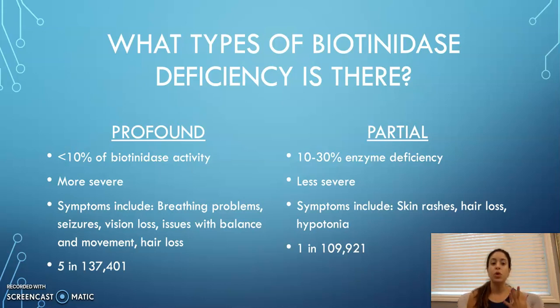With profound, it is more severe and the symptoms are a little more intense. You'll experience breathing problems, and the individual could have seizures, vision issues, and typically a loss of balance in their movement, and also experience alopecia and different types of hair loss. The profound form involves less than 10% of normal enzyme activity. That's how they know that someone is diagnosed with profound BTD, because less than 10% of activity is found in the enzyme, whereas with partial it's 10 to 30%. So that's why it's considered less severe, and the symptoms tend to be less severe as well.